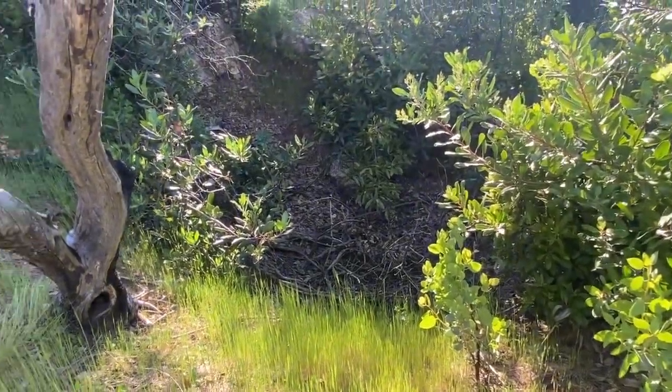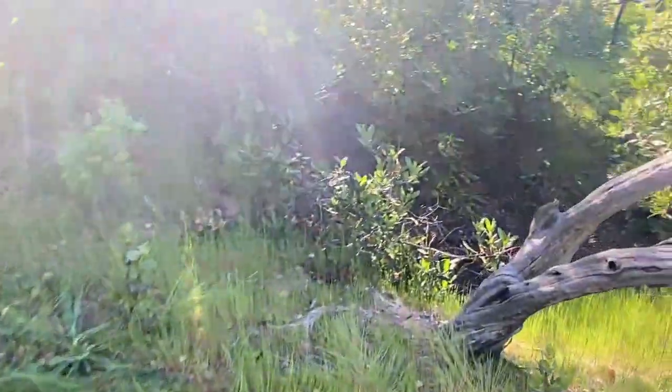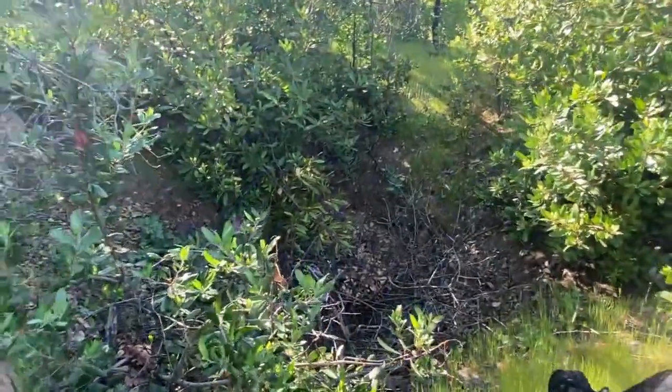But this is the mine shaft near the Redding Consolidated Mining Property. Swasey Recreation Area.